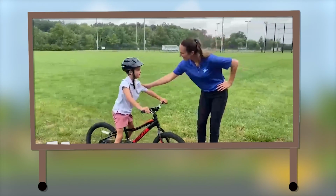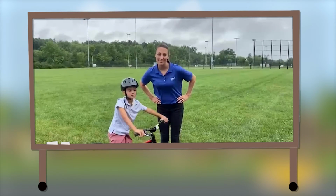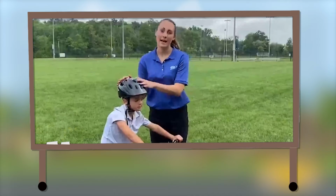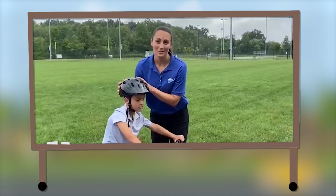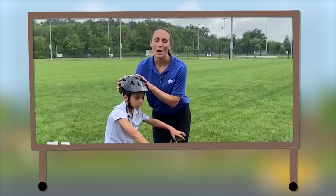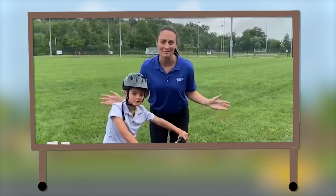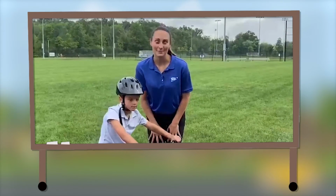Hey there! Riding a bike can be lots of fun, but the fun can end quickly if you're not practicing bicycle safety. The most important thing you want to do is make sure that you're wearing a helmet when you're riding. Our helmets protect our heads, and our heads protect our skulls, and our skulls protect our brain. Our brain is what makes us so smart and able to do all of the fun things that we love to do each day.